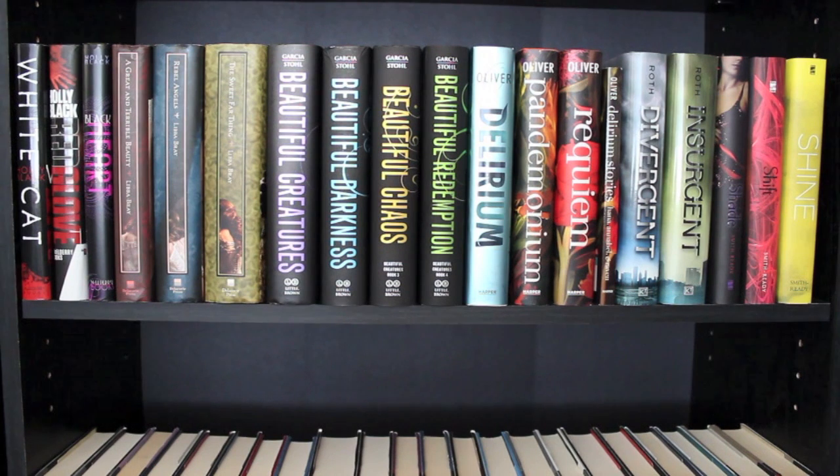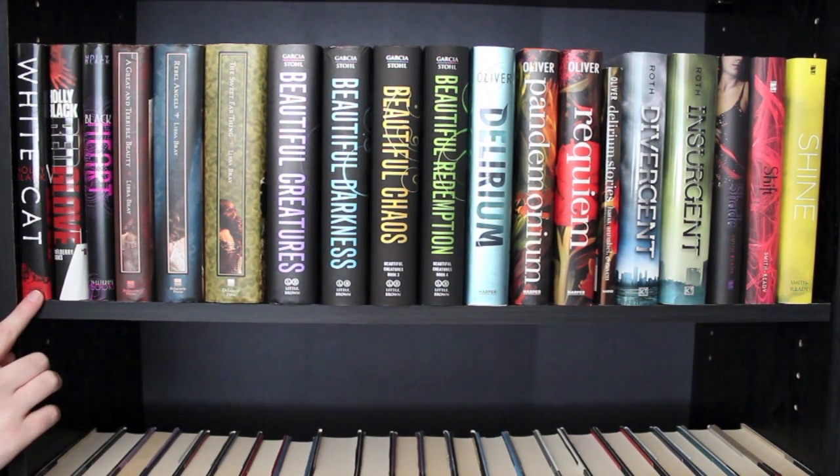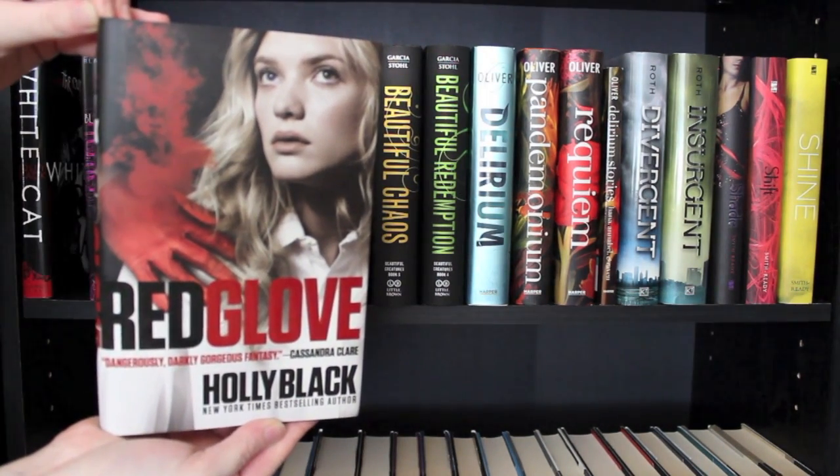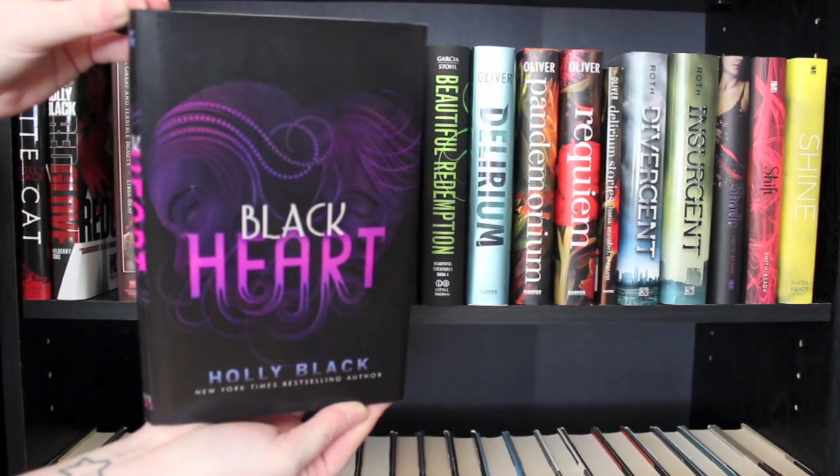My next shelf is another young adult fantasy, hardcover mostly, complete series mostly. The first series on this list is the Curse Workers trilogy by Holly Black. Book 1 is White Cat, Book 2 is Red Glove, and Book 3 is Black Heart.